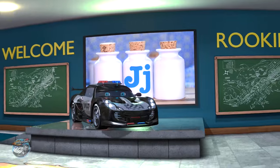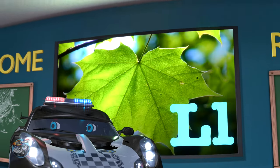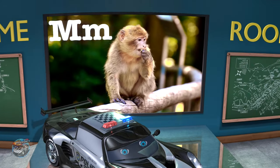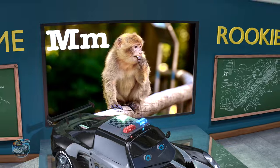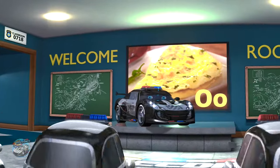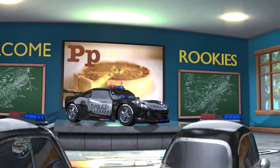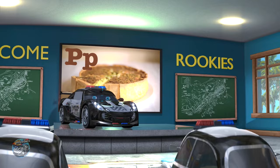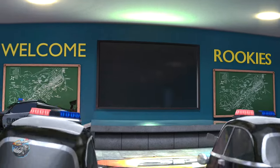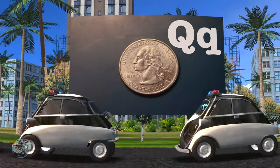Jar, jar. K is for kitten, kitten. L is for leaf, leaf. M is for monkey, monkey. N is for nose, nose. O is for omelet, omelet. P is for pie, pie. Q is for quarter, quarter.